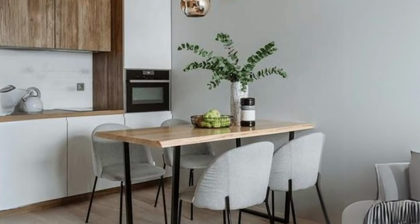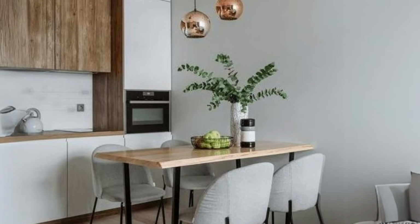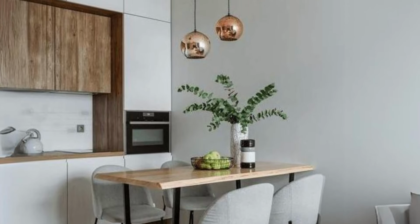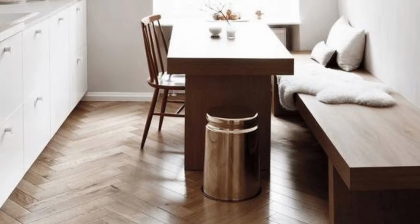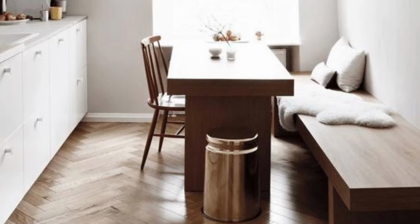When designing a neutral kitchen, the style you choose will greatly influence the overall feel. Scandinavian and minimalist styles are popular for their clean lines and simplicity, but you can also opt for a farmhouse, modern, or eclectic look.